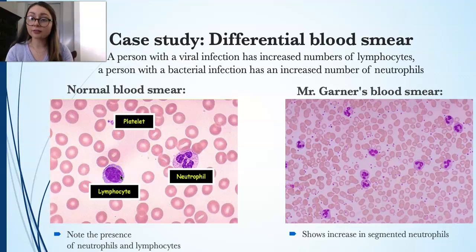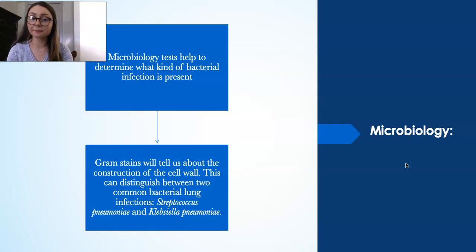If we see an increased number of lymphocytes in his sample, that indicates that he could have a viral infection. And if we see an increased number of neutrophils, that's going to tell us that he has a bacterial infection. Over here, we can see Mr. Garner's blood smear, and we can see that there is a bunch of these cells with that segmented nucleus. So these are all neutrophils, and since there are so many, we can indicate that he has a bacterial infection.